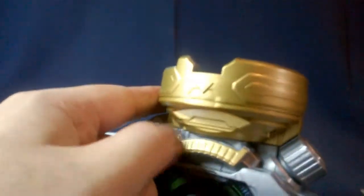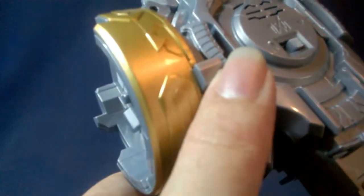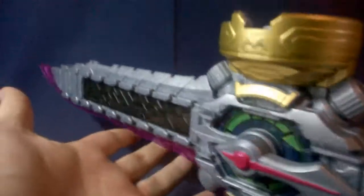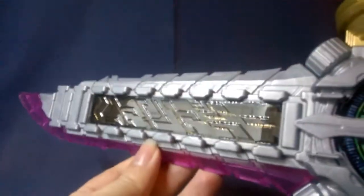This is where you place the ride watch. Nice and gold. You fit it right in here. And with everything with ride watches, there's a release tab, which moves this little peg here. So, just so you know, ahead of time. I love it. And this nice sticker with the arrows going in clockwise form. You can spin this, obviously, as a clock hand to summon other riders. It's so cool.